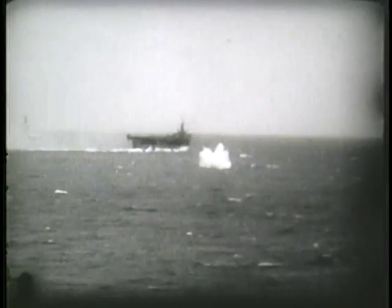Destroyer men saw them first at Leyte Gulf and then at Lingayen. But at Okinawa, they descended like locusts. The Japanese call them kamikaze, the divine wind.